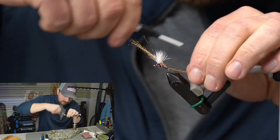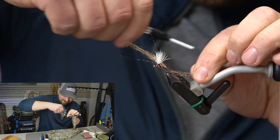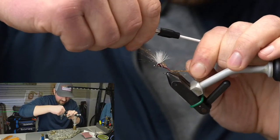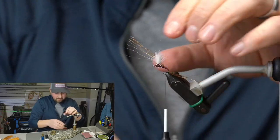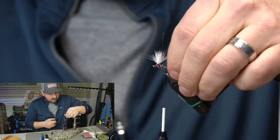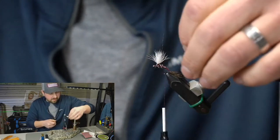We'll tie that in right on top. And then just work it down the hook. Come back up. We'll trim off this excess. And then for our shuck, we want this just to be visible, not real long, maybe half a hook length.